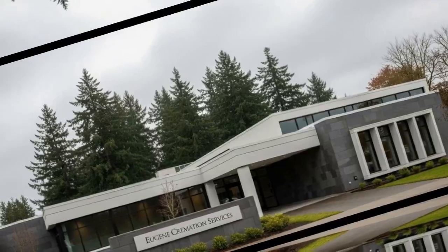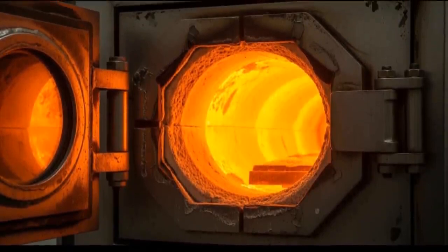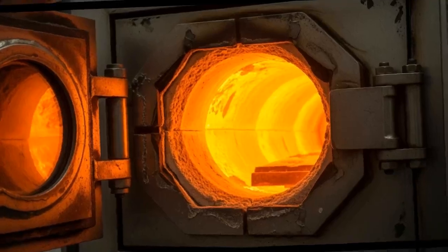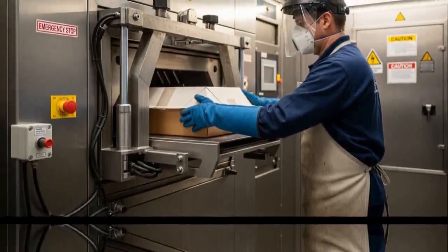We had 2 other cremations that day. Both went normally. By 8 p.m., I was ready to process Mr. Holloway. I checked the retort. Preheated to operating temperature, 1700 degrees Fahrenheit. The ceramic chamber glowed orange through the viewing port. Everything nominal.